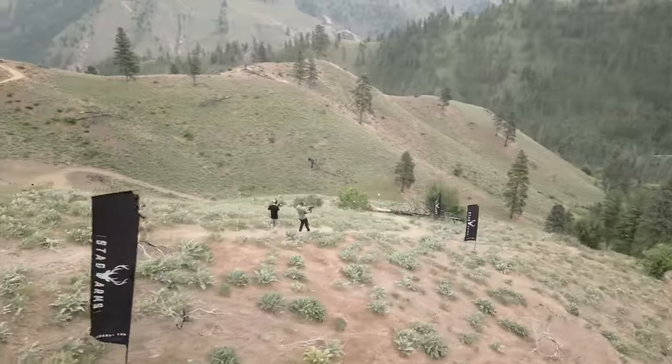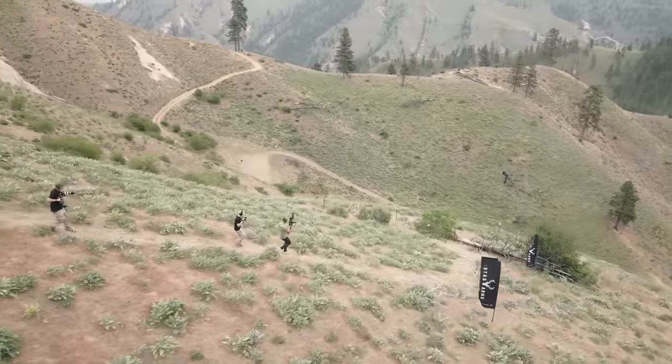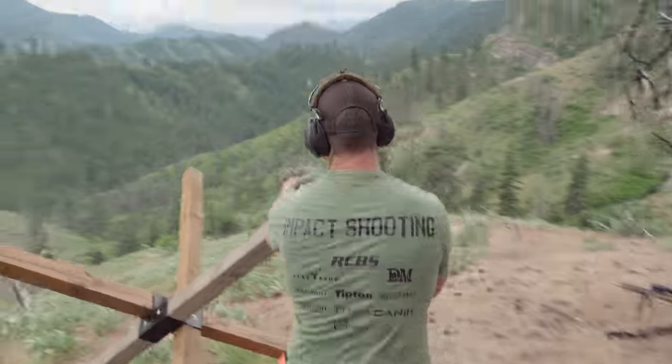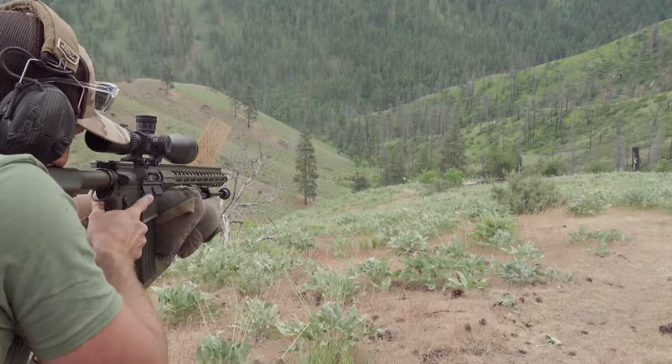Next time on the Rock Chalk Olympics, the competitors make their way back up to the ridgeline, this time led by PRS shooter Peter Milan in a challenge that's much like a PRS stage, but with Rock Chalk targets.